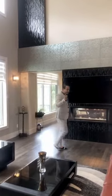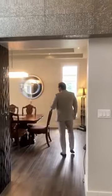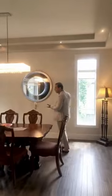So I'm going to give you a quick tour of your back formal dining, then we can go to the kitchen. But this formal dining gives you a full, close to 8 to 10 people can be seated on this side.